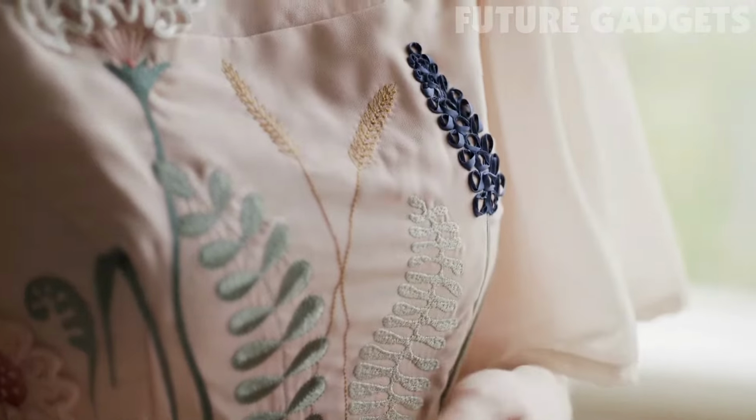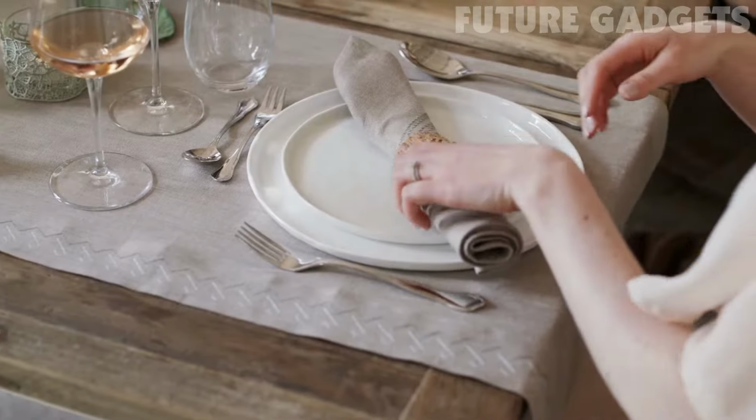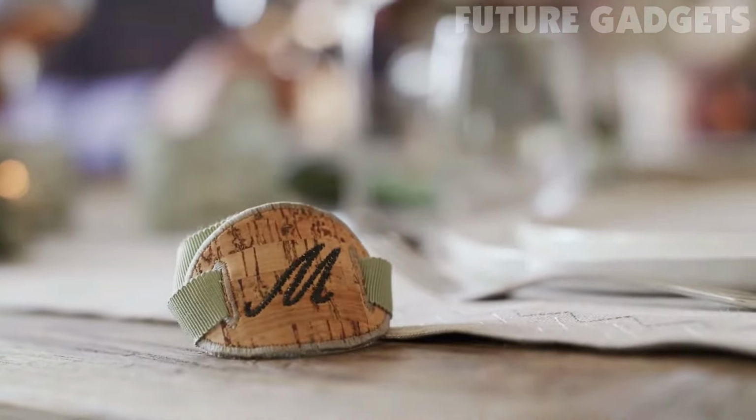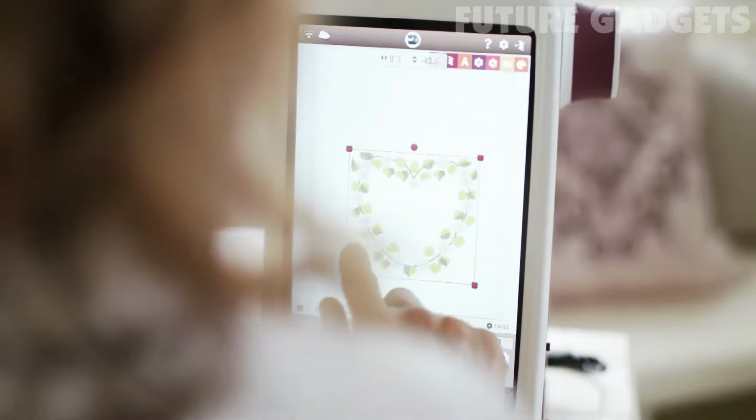Joy OS Advisor feature, giving you access to more on-screen tutorials than any other machine on today's market. Integrated dual-feed technology that feeds from both top and bottom for projects using heavy fabric and multiple layers. Ribbon embroidery attachment. Tallest and widest embroidery area of any sewing machine on the market today.